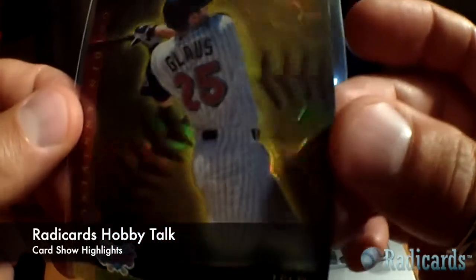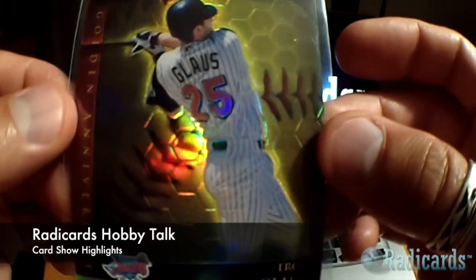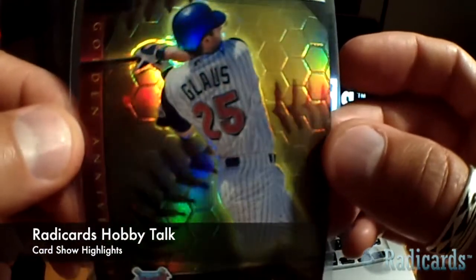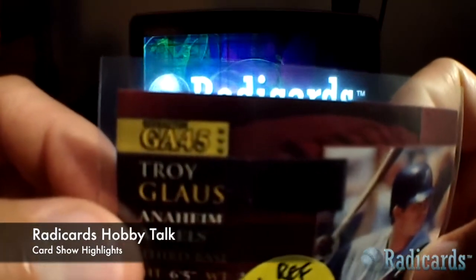This is Troy Glaus. I didn't really care about the player, I just needed this for my set. I'm casually building this set. It's kind of a big one too. This is card 45.